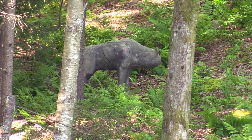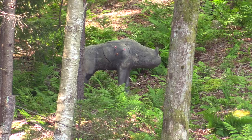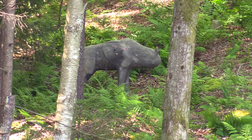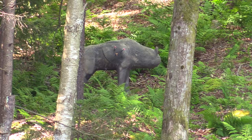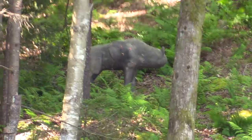Here we go, Chris Hacker at full draw. Let down. This is an incredibly difficult target to see even with arrows in it. Chris Hacker on his second draw. Obviously, finding a reference to aim is incredibly important for these guys. Eight, 10 liner low. We'll have to get up there and see where things are at.